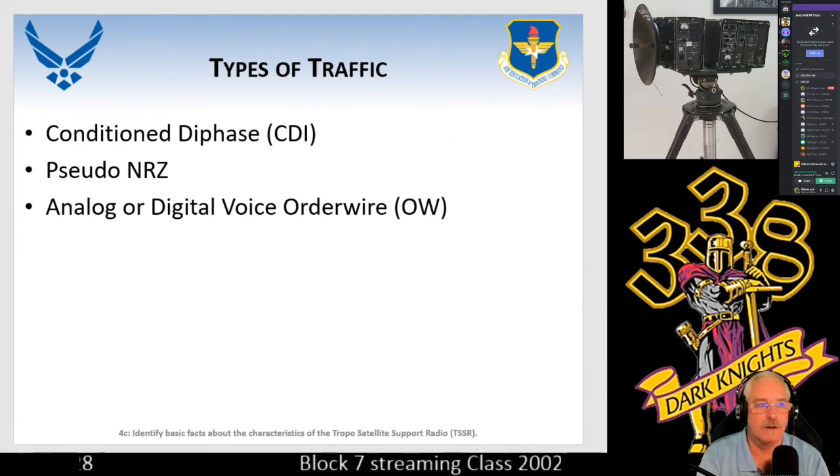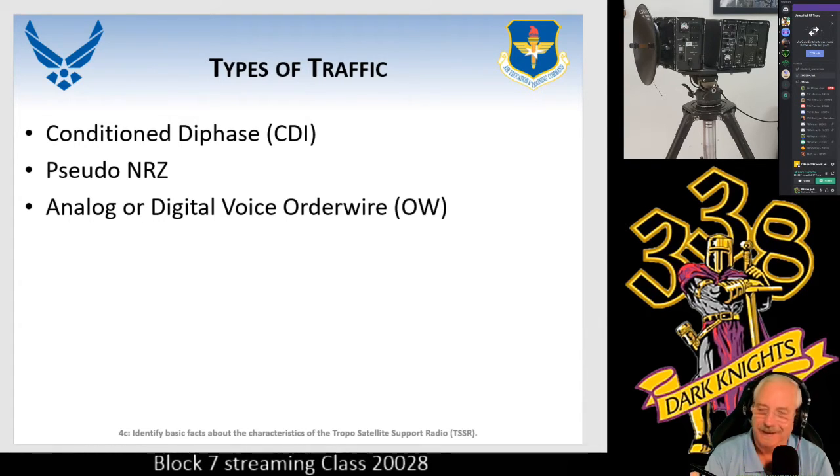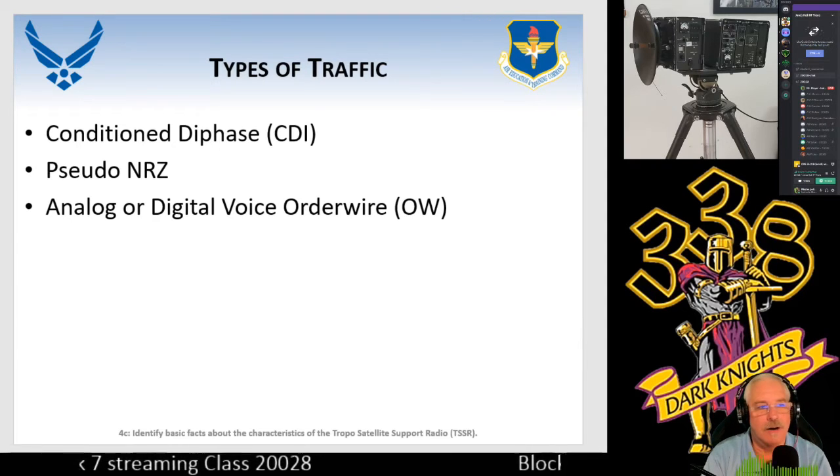It has 3 types of different traffic. You got CDI, conditioned diphase. You have pseudo NRZ, which is something a little bit different. The easiest way to explain it is pseudo, meaning it's kind of like NRZ. It's the best way I can describe it. You have analog or digital voice order wire.